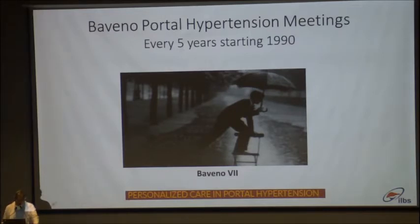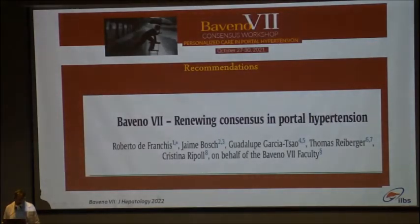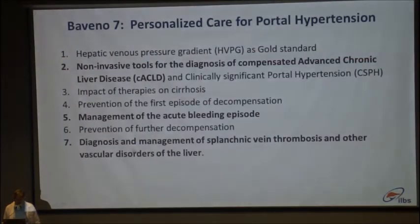And this time the Baveno 7 has personalized care in portal hypertension. And I'll try and run you through some of the new developments in this. This has been just published in Jan 2022. There are 7 major areas. HVPG is a gold standard. Many new things have come. But what is new is the non-invasive assessment of compensated advanced chronic liver disease.